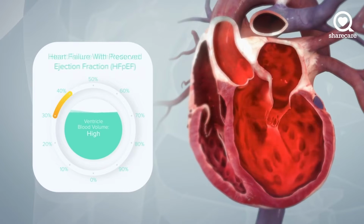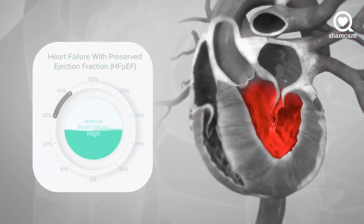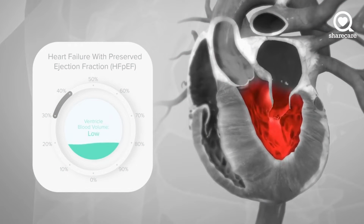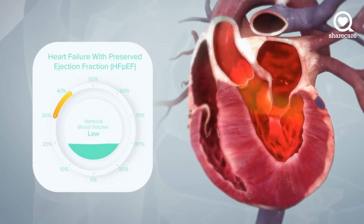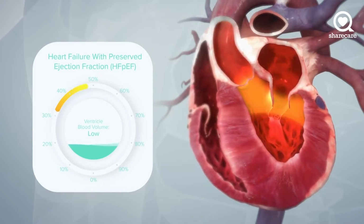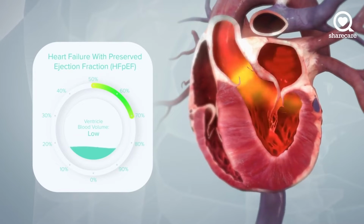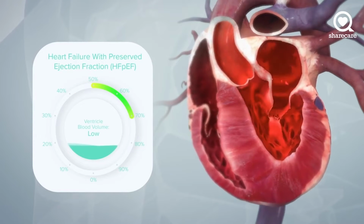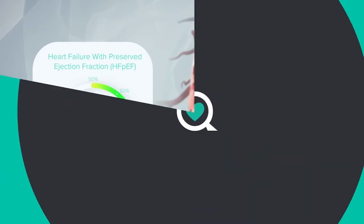In another type of heart failure, the heart muscle becomes thickened and stiff. When the walls are stiff, the chamber can't fill completely, so it holds less blood. In this case, the amount of blood ejected is less than normal because it starts with less to begin with. But the percentage is the same as normal, over half. And that's why this condition is called heart failure with preserved ejection fraction, or HFpEF. It's estimated that preserved ejection fraction accounts for as much as 54% of heart failure patients.